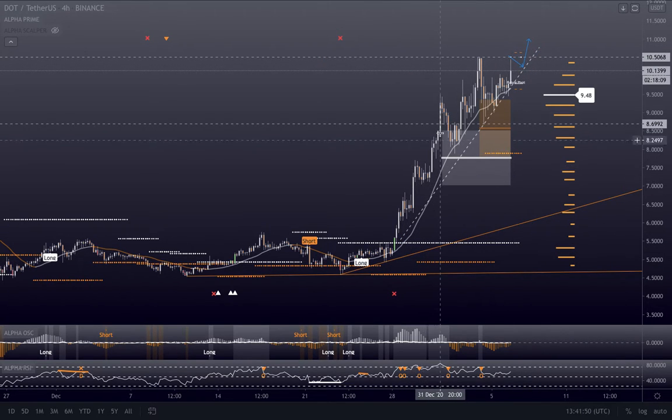As we can see, there's been some incredibly bullish momentum with this, which culminated between the 3rd and the 4th of December, hitting this psychological resistance barrier of $10.5. We can see the alpha prime is starting to draw this resistance line in here. As we can see, we got rejected quite hard here, and we came all the way down to this support line of $8.69.